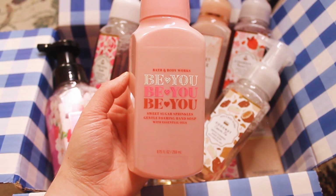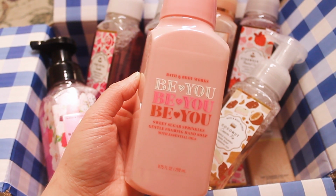This one, this is super cute. I'm not going to put it out this year just because it's a little late. I would normally put this out immediately after my Christmas decorations go down. But it says BU on it, and it is sweet sugar sprinkles. The notes are sugared strawberry, whipped vanilla, and sprinkles.